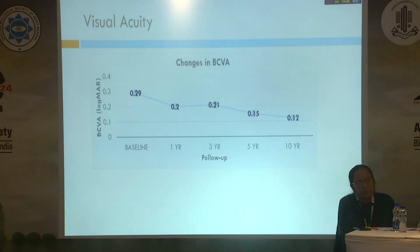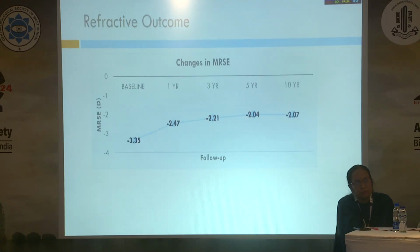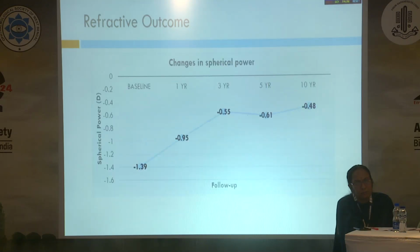Coming to the visual acuity results, there was a statistically significant improvement in the best corrected visual acuity from 0.29 logMAR to 0.12 logMAR at final follow-up. 55% of the eyes showed more than one line improvement in the Snellen visual acuity chart. In 40% the BCVA remained the same, while only one eye had a loss of BCVA that was less than one line. The manifest refractive spherical equivalent also showed a statistically significant decline from minus 3.35 to minus 2. More than one diopter decline was noted in 55% of eyes, and only one eye showed worsening of myopia.